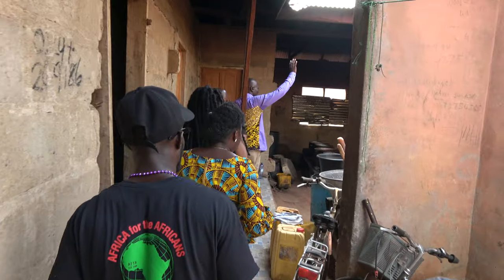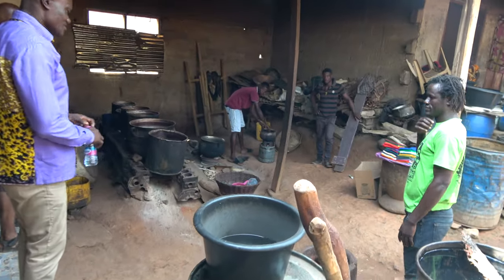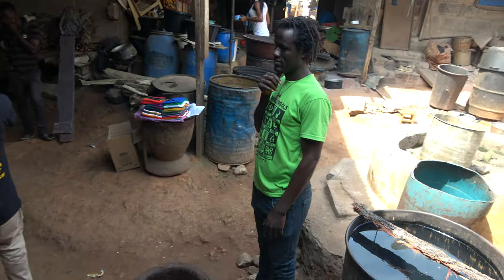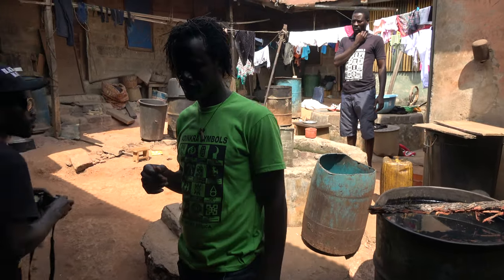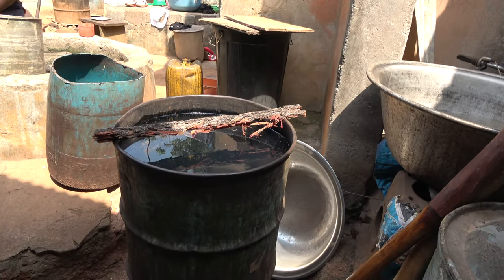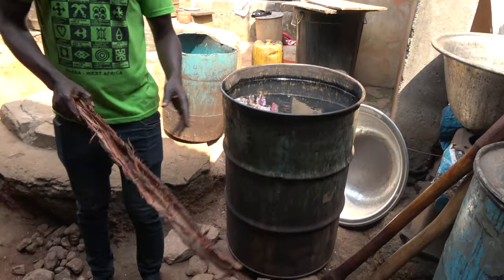Yes, family, this is a real village, so you see life going on. All right, more people still coming. We're gonna show you how we make Ghana Adinkra stamp dye. You're gonna love it, family.